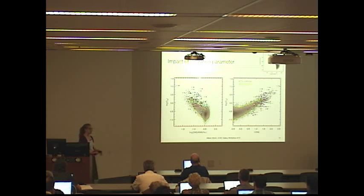We can also look at this as a function of the other indicators that are used as proxies for oxygen abundance, so not just R23, but N2 over H alpha, which is one of the axes in the BPT diagram, and O3N2. And you do see some shifts here that you didn't see in the O32 R23 plot.